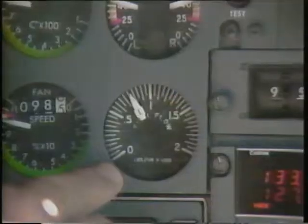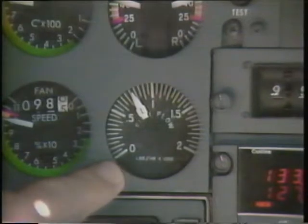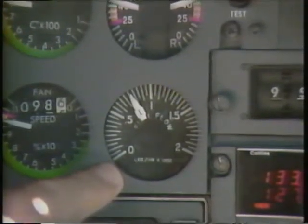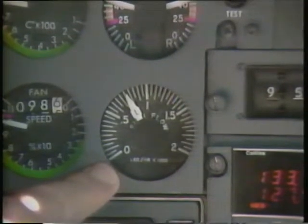You'll notice now, as we approach 36,000 feet, the engines are only burning almost 800 pounds per hour each, whereas earlier they were burning 900 pounds per hour each. So as the engines lose power, the fuel computer senses all of this, along with the outside air temperature and pressure, and actually reduces the fuel flow to the engine.